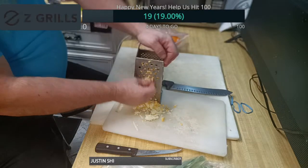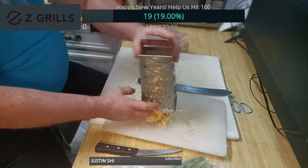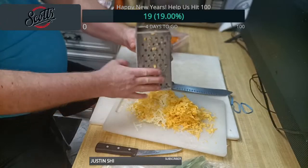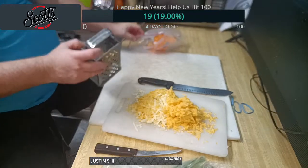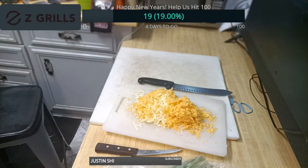Well, I wouldn't be grating cheese, except we used all the grated cheese for the quesadillas for lunch. So, for my potatoes, I'm going to do cheese, green onion, and sour cream. So that means I have to grate cheese. Let me get this put into a bowl.